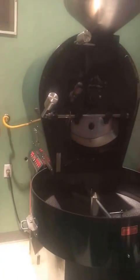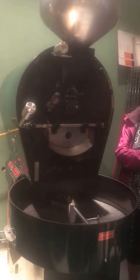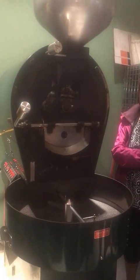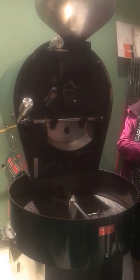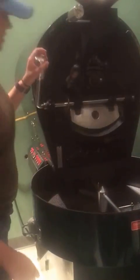So this takes like 25 pounds at a time. Yes, you do lose a little bit of weight by the end of it. How thick is the layer of coffee inside? I mean, the drum itself? I'm not sure. Oh, the drum is rotating. Yes. It's a rotating ceramic tile drum like this.